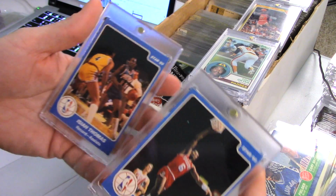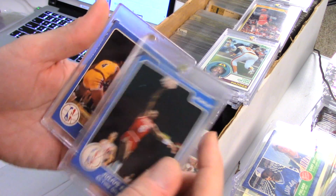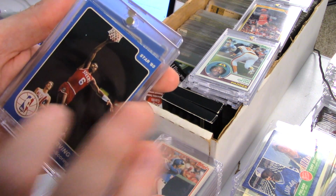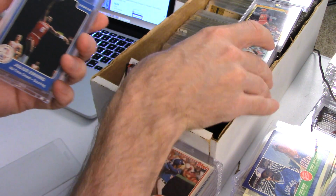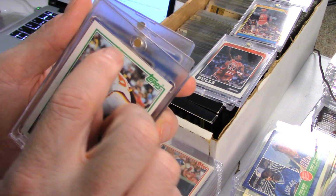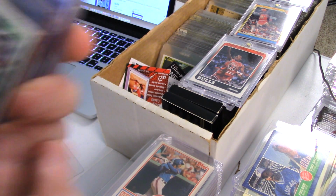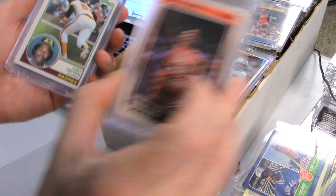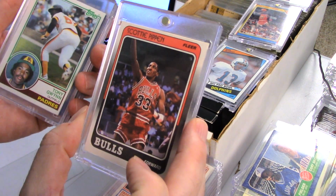Okay, well, that's it for this video. I hope you have enjoyed it. Only a couple of nice surprises. Here they are, the Isaiah Thomas and Julius Erving. Not too big of a surprise, but just enough to warrant the case, in my opinion. The Tony Gwynn, a little disappointing, and I don't remember the smudge there, so I hope I didn't do that handling it. I don't think I did. And then the Scottie Pippen is going to be the highlight for today.